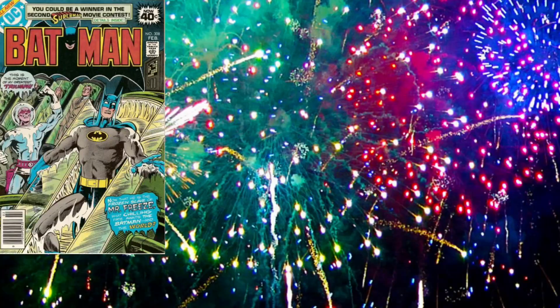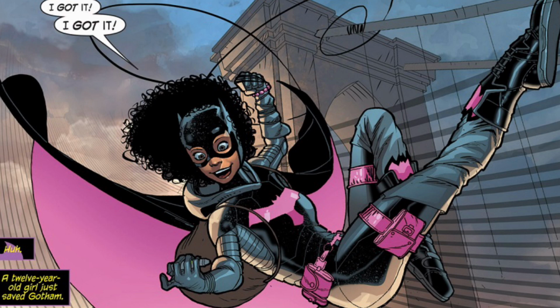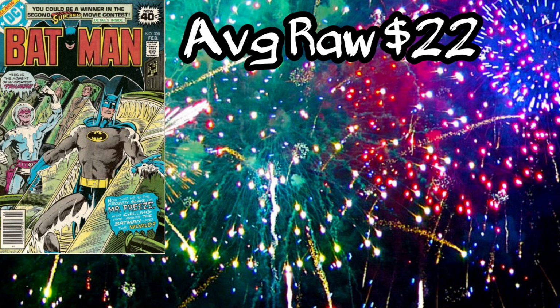So at number 9 on the list, we've got Batman, issue number 308. And this is the first appearance of Tiffany Fox, who becomes Batgirl in the future's reality. All right, ladies and gentlemen, this one is up 18.88% increase in copies that have sold, although the last recorded sale for a raw copy was $29, all right? The average price for a raw copy at the moment is $22.